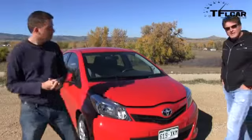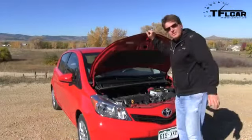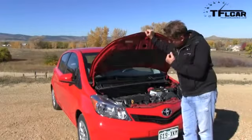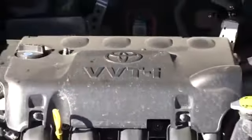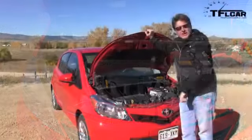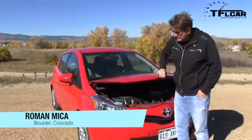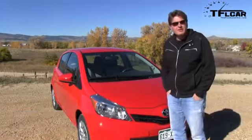I think what Andre, the Russian mechanic, is saying is that this is a very simple machine. Perhaps too simple. It's got a 1.5 liter, 106 horsepower engine that, unlike Ford, is not turbocharged. Unlike a Hyundai, is not direct injected. It's pretty much just a 1.5 liter engine.